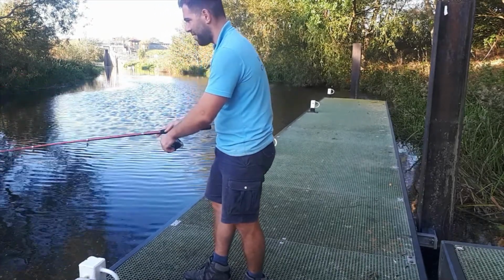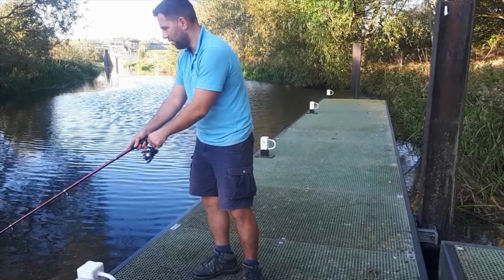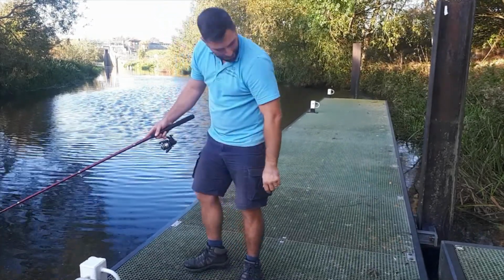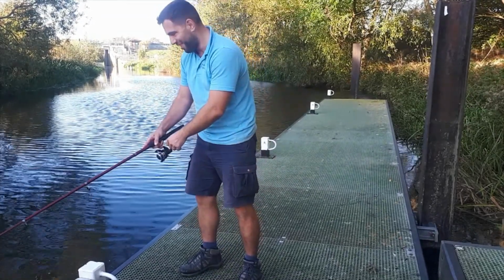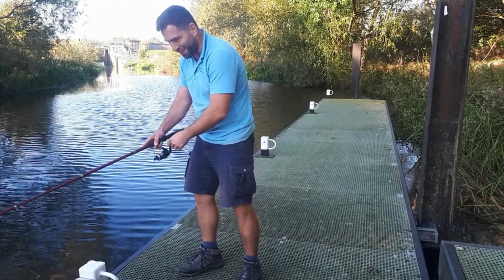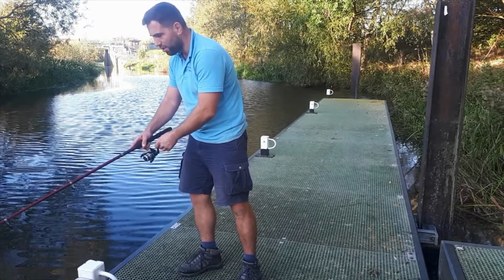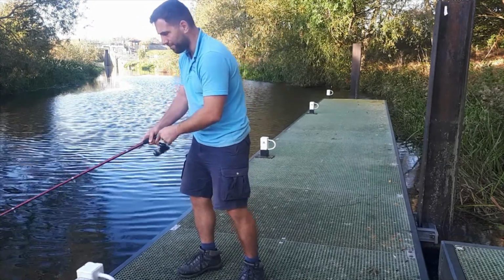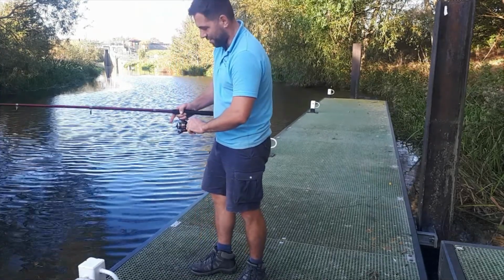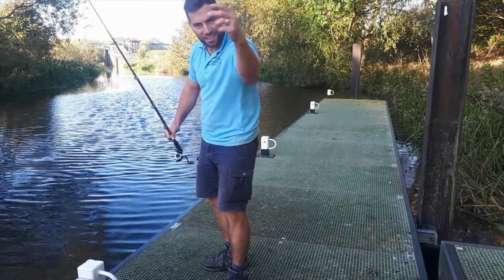I'm just going to lower it down there. Just jig it back to water. Oh, this thing's making me feel seasick. Oh, my days. Throw up in a minute. Yes, as I said, he was swimming up to it and smacking it and then swimming off and then smacking it and smacking it.